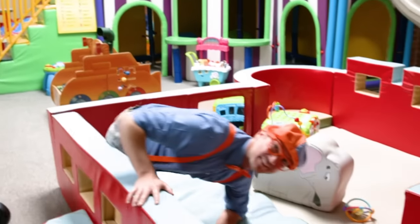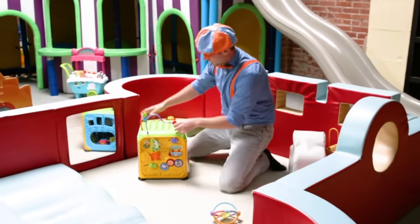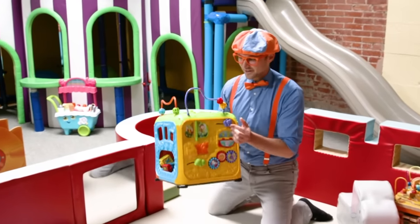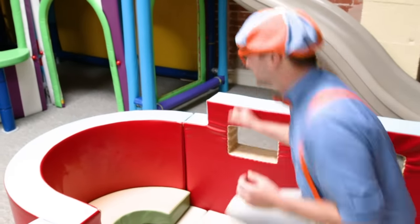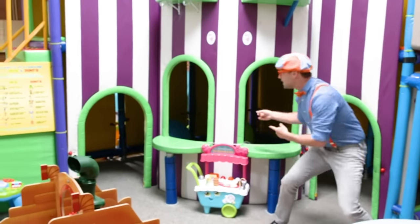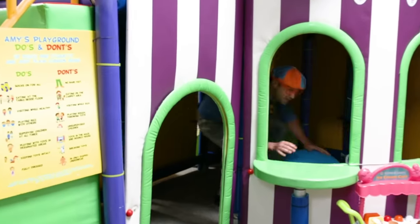Whoa, it's so soft in here. Hey, look at this. This box has so many colors on it. There's so many colors to name. Let's go continue to explore. Whoa, it's like a castle. Let me go inside.